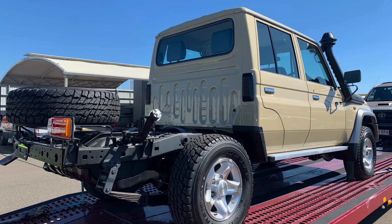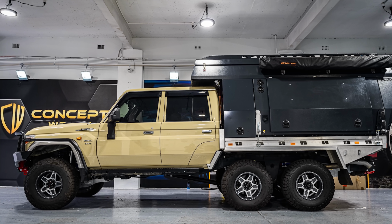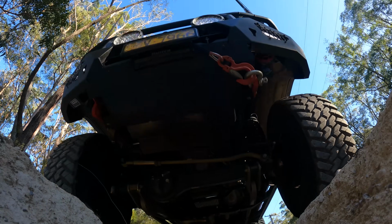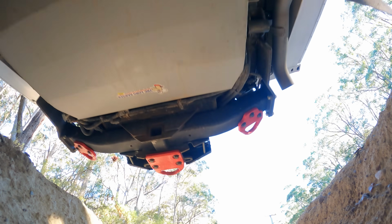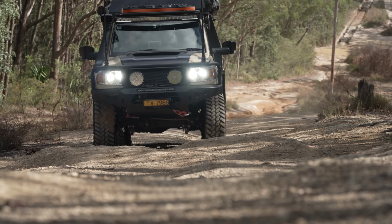How long did this take to build? The start date was late 2020 and it was finished a year later. Each of the diffs has got a diff locker. The front diff's got an electric diff locker. The first of the rear axles has got an ARB air locker, and then the last axle's got the standard Toyota electric diff locker. Has there ever been a situation you needed all 3 lockers to get out?